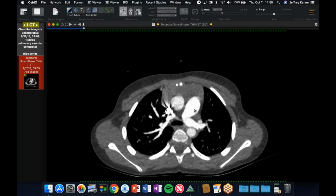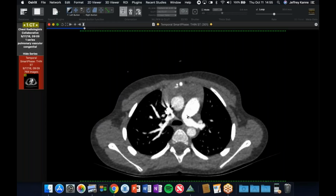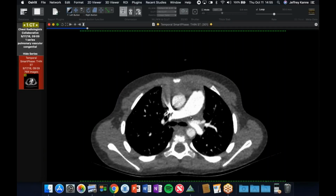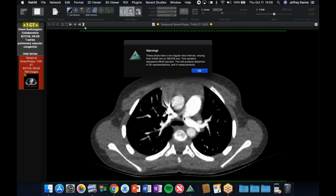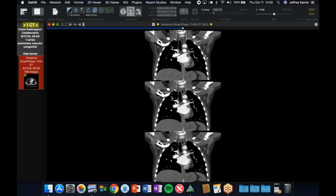So they suspected something on echo, and you can see that here's the main pulmonary artery, and then here's the left pulmonary artery, yet the right pulmonary artery comes off almost as if the bifurcation were rotated 90 degrees, so it comes off underneath it as opposed to next to it. And maybe if I do a coronal, it'll show it better. But this is the so-called crisscross pulmonary arteries, but I would call it a variant.